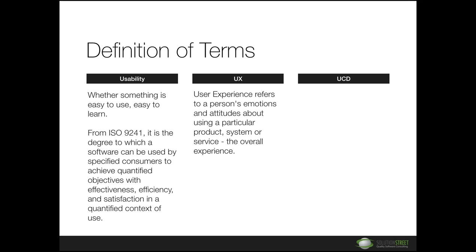Next is user experience. It just refers to the person's emotions and attitudes about using a particular product, system, or service, or just the overall experience. You know, when you open your first iPhone, you're feeling very excited, it's slowly opening, and then you drop it. I was sorry, right? Someone got this. And so you're excited, very sweet. It's like the look and feel, the feeling that you get. It's very smooth, and then even the smell, that's part of your experience. And that's what UX is. And so if you call yourself a UX designer, you're a user experience designer. You design for that experience.